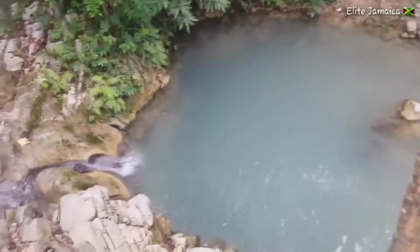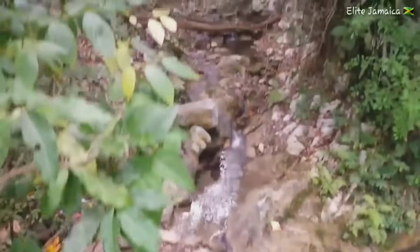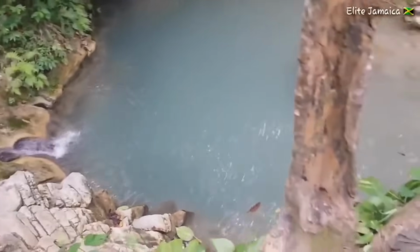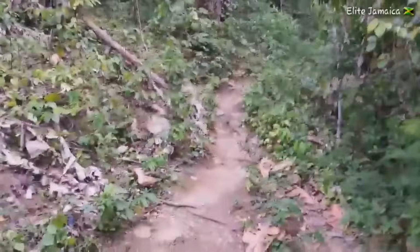Lovely view. That's a lovely view too. Can see me out here. Alright, let's travel around.